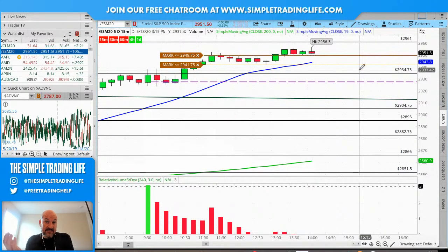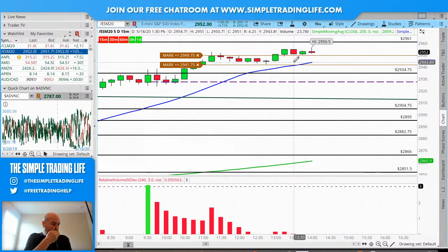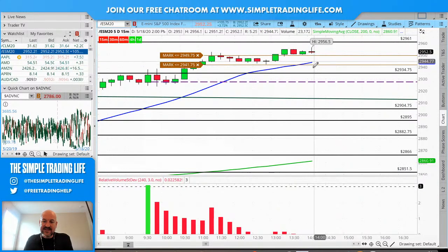And this happens, right? You just have to be patient. And I'm fine no matter which direction it wants to go. If it wants to start falling, that's fine. Okay, we could look for some sort of an entry here. And our first obstacle would be the 20 SMA. I'm on the 15-minute right now. That would be our first obstacle, okay? And that's sort of confluent with where this pivot is. So we've got to watch the pivot.